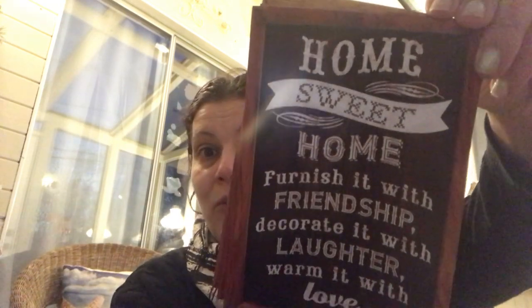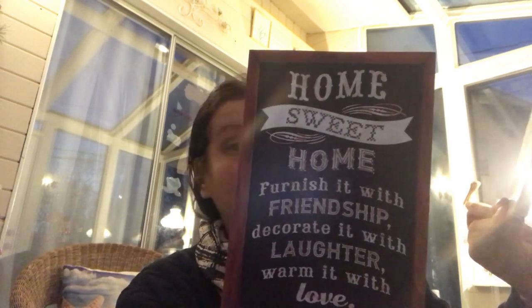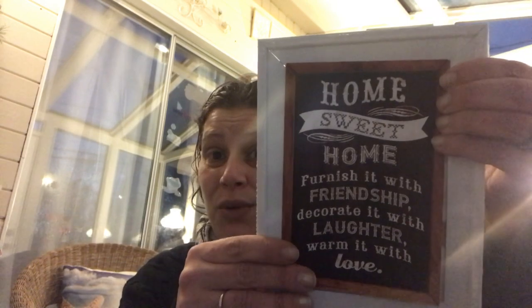first thing I did was pick up a few of these cards that they had. Home sweet home. "Home sweet home, furnish it with friendship, decorate it with laughter, warm it with love." And it looks like wood around the trim. So I did get a bunch of those. And then I got a whole bunch of frames to frame that. You know, and then you just wrap it up nice. It's a cute addition to closing with their key. Like, I think it's cute.